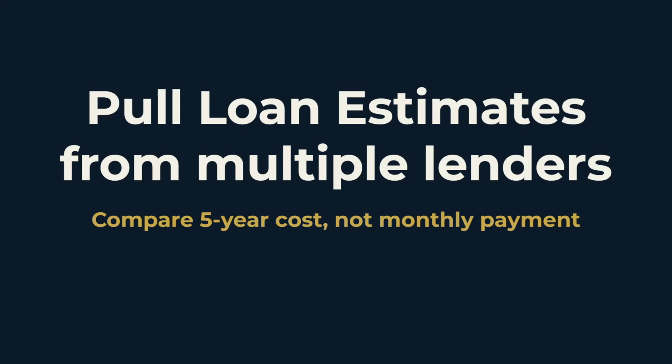And don't choose a loan based only on the monthly payment. A lower payment can come from borrowing for longer, financing more fees, or paying more money up front. The monthly payment matters, but it does not tell you the entire cost of the transaction.